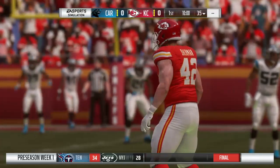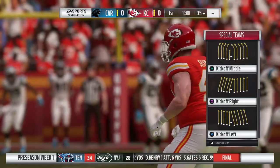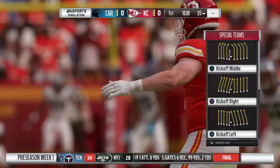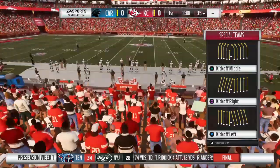From one of the loudest venues in the NFL, there's a look at Arrowhead Stadium here in Kansas City. Tonight, it's a preseason matchup between the Carolina Panthers and the Kansas City Chiefs.